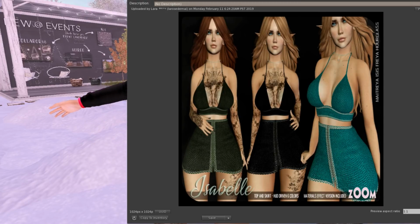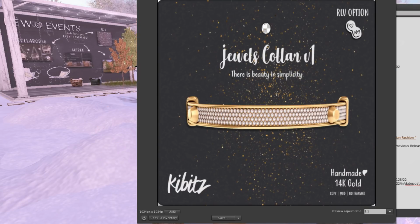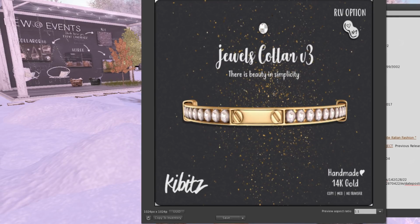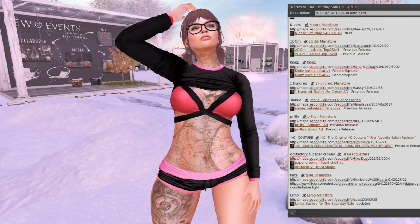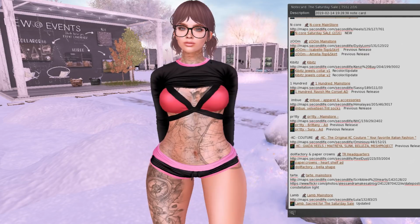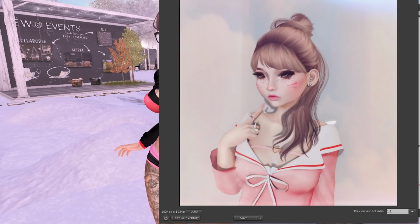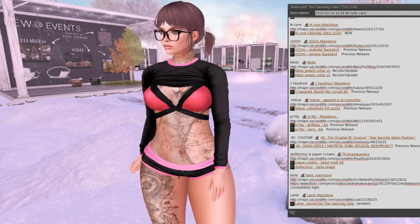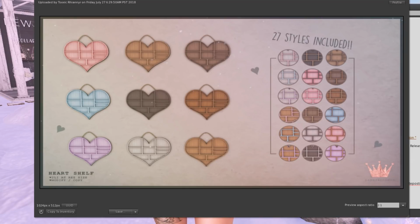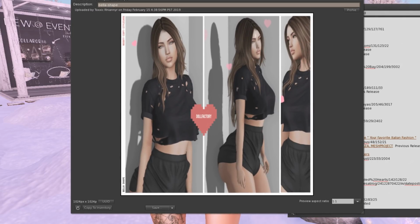So at Zoom we have this skirt, which is a no, this top and skirt, which is a bigger no. Then we have those collars at Kibitz, RLV option. So if you want to have collars, I mean, go for it. If not, you know, pass that shit. 100 has this top, which is a no. Imbue has these cute socks. I'm gonna say no to them too. You know, there are so many stores, you just have to pick what you want. Hair from Imbue, pretty, which is a no for me. Then Casey has those heels, not wearing heels at all. Then we have, which one is that? Paper crowns. Shelves, which is a no, and Doll Factory has this shape. I think this is for Katya, but I'm not sure.